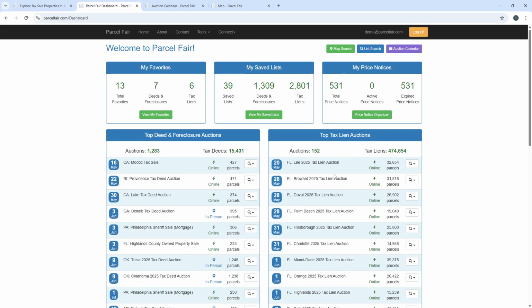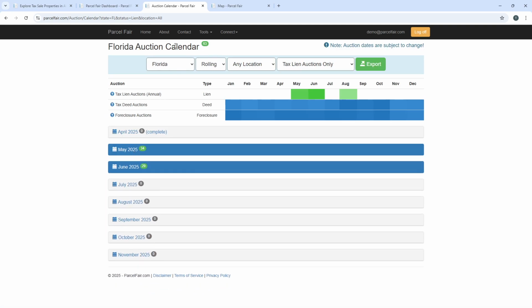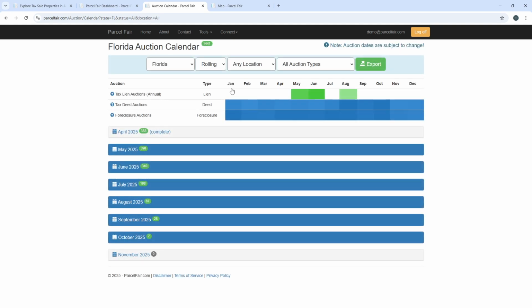Moving right along, I'm going to the auction calendar, and I'm going to start over here and go to all auctions in Florida. Right now we're tracking 1,441 auctions. Well, that's a lot more than just the lien auctions. So we have this nice graphic up top to show you these 2 blue bars, deed and foreclosure auctions. Those go throughout the year. So I want to filter those out and focus on just these green auctions here.